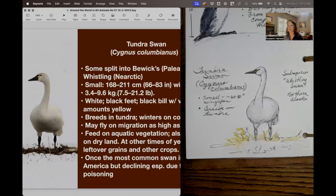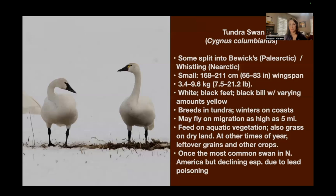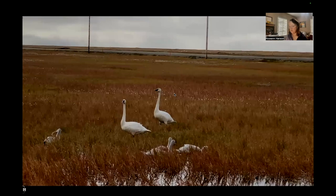All right. Hope you're sort of getting the hang of it. These are challenging, so don't worry. Let's find out who else is up here in Northern North America. Oh, let me just show you this really quick. I know I'm running over time, but these are the subspecies whistling swans in Northern Alaska.